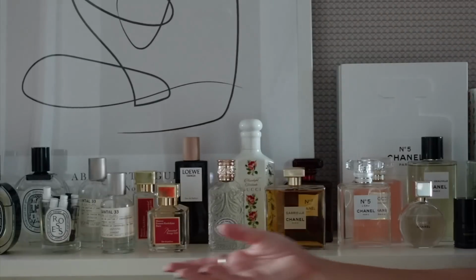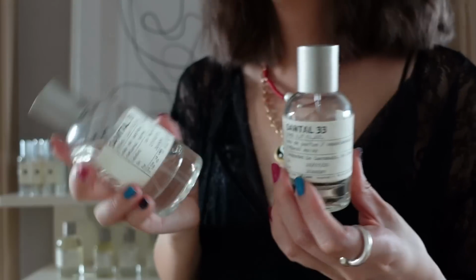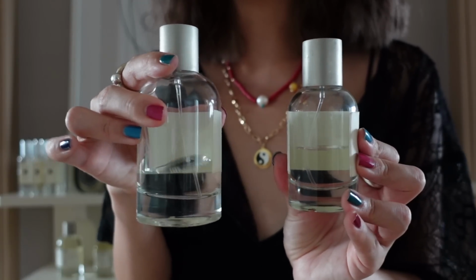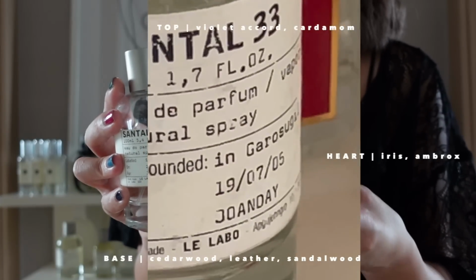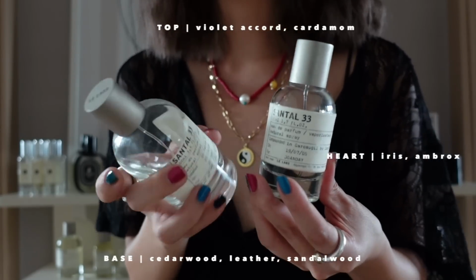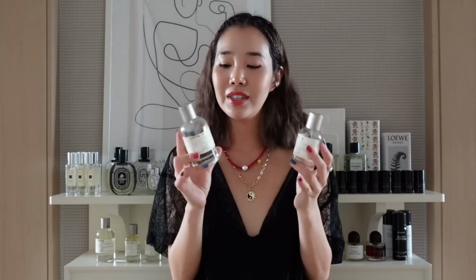And finally, I want to talk about my most used fragrances of 2021. So we will briefly talk about the Centaur 33. This is my go-to fragrance. As you guys can tell, I use up a lot of it. The Centaur 33 is a nice, strong sandalwood, powerful woody scent that has like a scent of leather as well. Again, I'm very bad at describing scents, but this is my go-to. This did become my signature scent.